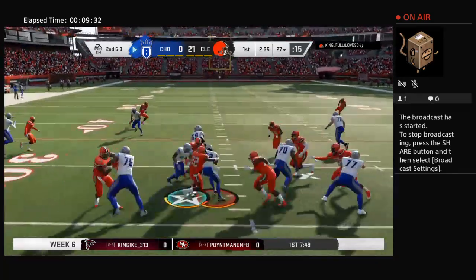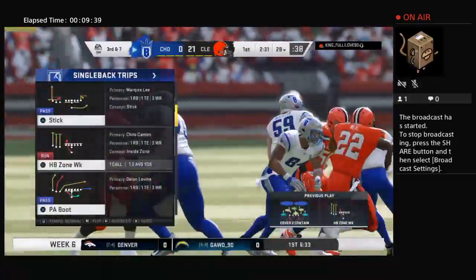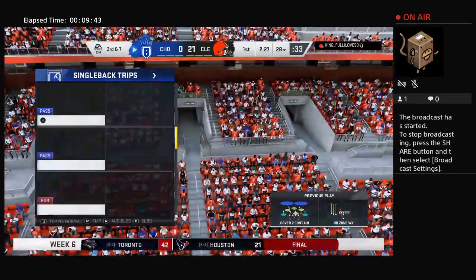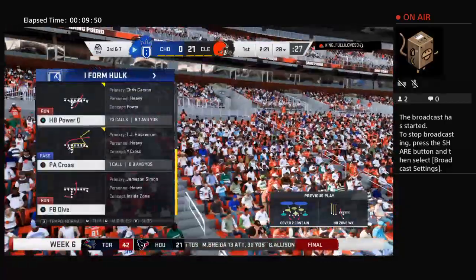On 2nd down now, it's Carson. They follow up the gain of 2 with a gain of 1 that time. Whenever we talk about the best strong safeties, one word constantly comes up, and that's instincts. Being able to diagnose run or pass and make the appropriate moves. He crashed down hard there. He was ready for that running play.